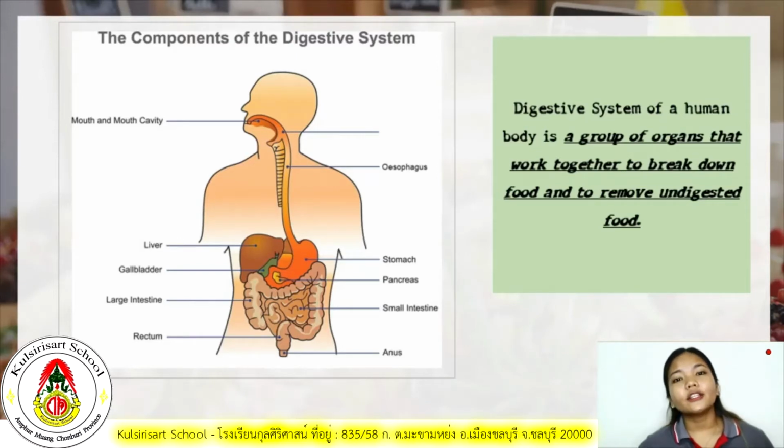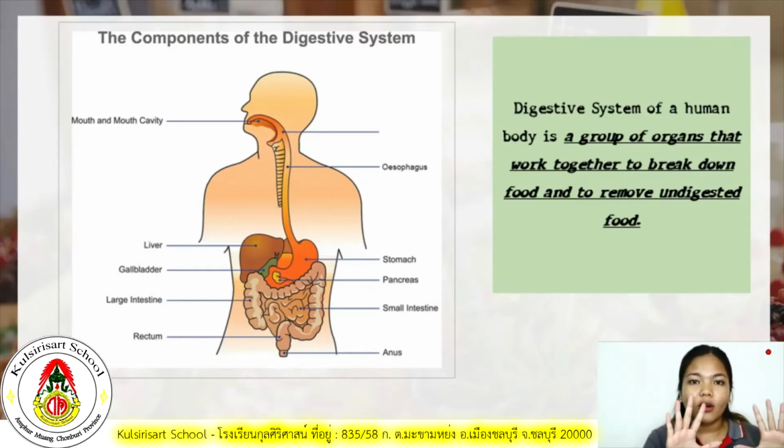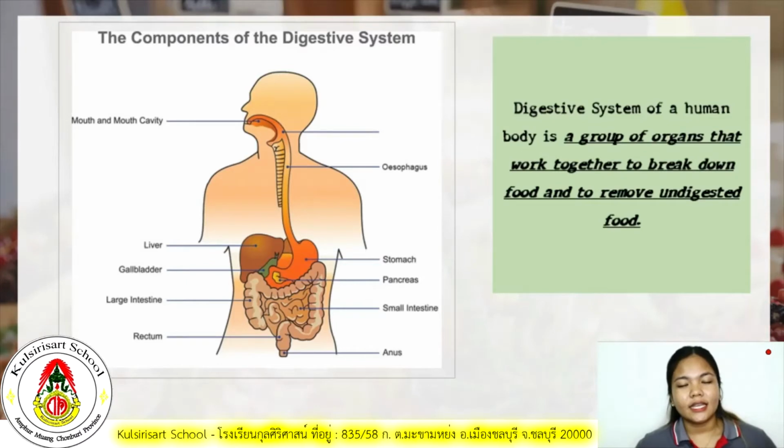Now, in order for us to build a system in our body, it must be composed of more than one organ. We cannot consider it as a system if there is only one organ in our body. It must contain more than one. Now, as you can see here in the picture, we have 10 main organs in the digestive system, and we will study them one by one.